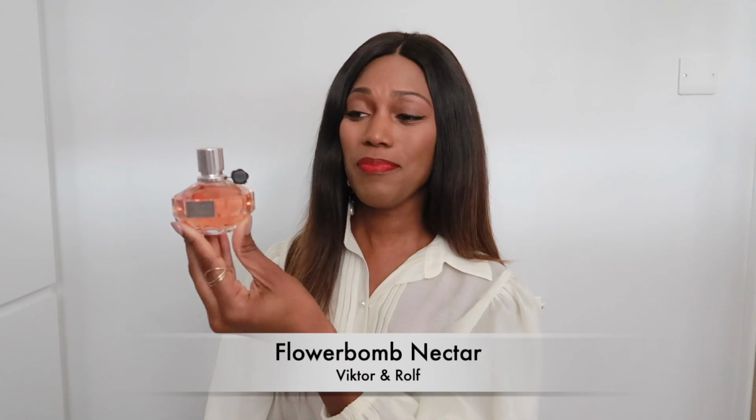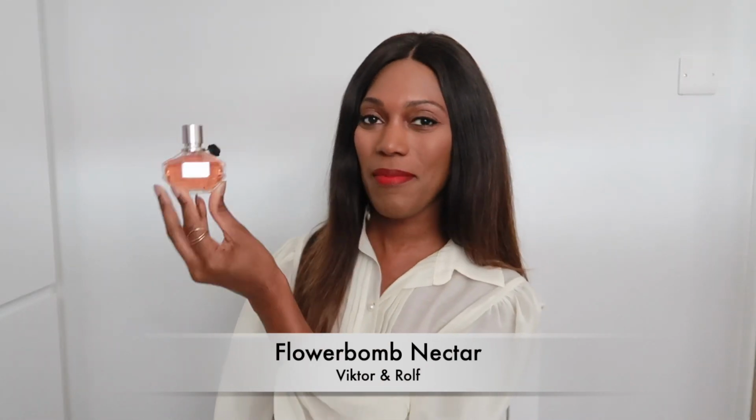So the next fragrance I have in this haul video is this beautiful bottle here. This is my Flower Bomb Nectar. And first of all, can we just talk about how beautiful this bottle is? I love, love, love this bottle. It's a design, it's this rose gold lid, and I just love the opening of this bottle. It's just so cute. I just love the sound it makes. It just sounds really feminine. But the scent is something else, guys. My goodness, the scent I love.